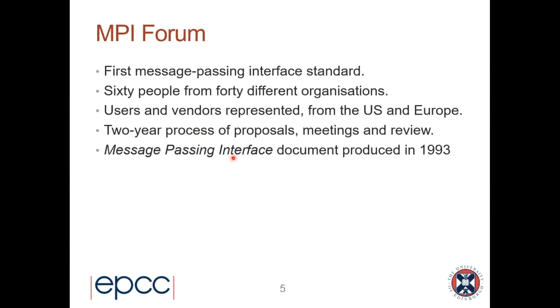Well, in the early days of parallel computing, in the late 80s, early 90s, each parallel computer had a different way of doing parallelism, a different message passing library. People got very annoyed about that. Then in the early 90s, the MPI forum was formed. It was a lot of people from the US and Europe, from 40 different organizations, including EPCC, and they decided to come up with a standard. That was produced in 1993. Although there have been lots of versions of the standard since then, MPI hasn't fundamentally changed since it was first designed in 1993, over 25 years ago. It's been very successful.